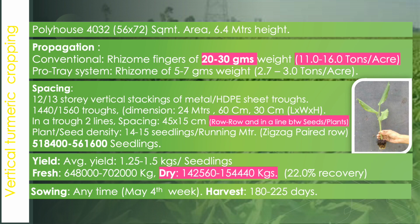If you want to do 6-layer turmeric farming, you need to install 6 into 120 troughs, that is 720 troughs needed for 6-layer farming. Similarly, for 12 layers, 1440 troughs, for 13 layers, 1560 troughs. The dimensions of a trough are length 24 meters, height 1 foot, width 2 feet.